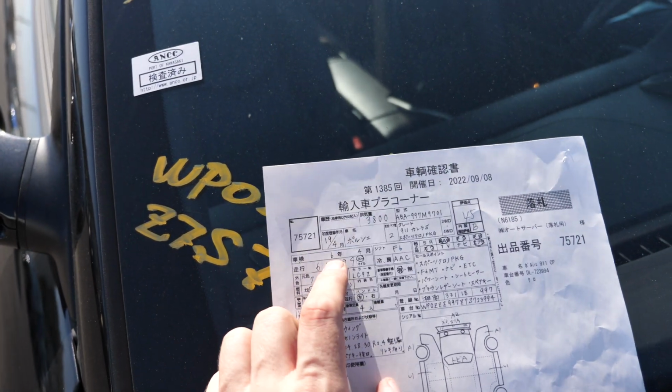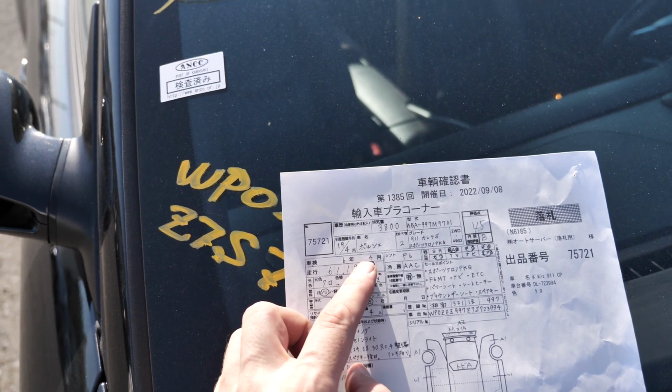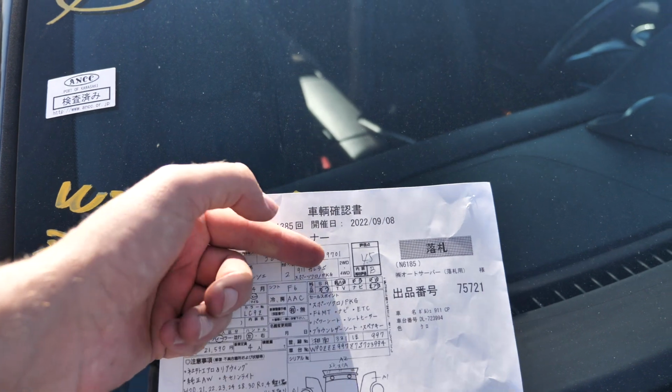Still had current registration in Japan, which is always a little bit of a plus. It means it was driven up until it was sold, and it isn't like a car that was sitting on a dealer lot for a while.